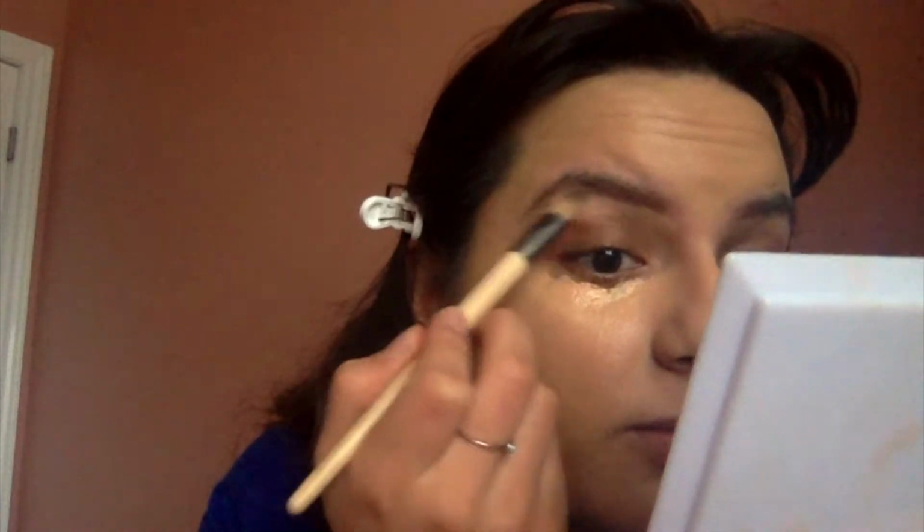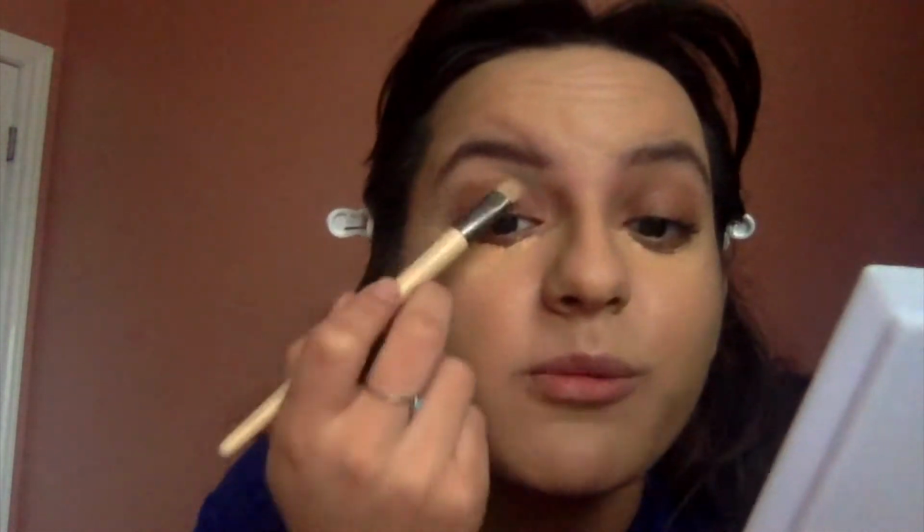I know people usually fill in their brows before cleaning them up, but I'm sorry, I don't follow the rules when it comes to eyebrows. I do everything in opposite. I'm crazy.